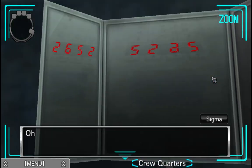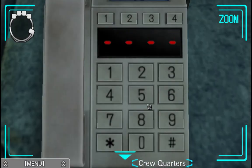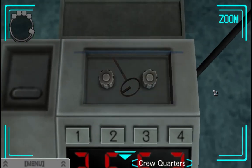Room 3? And that means... Left? Oh, there we are. Okay, 2652. Alright, there's another 4-digit number. What am I supposed to do with this? I guess I need to enter it somewhere. So... 2652. Let's see if this will do anything.